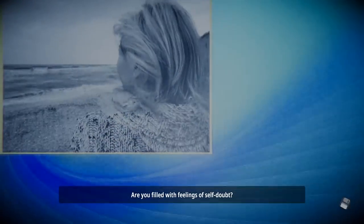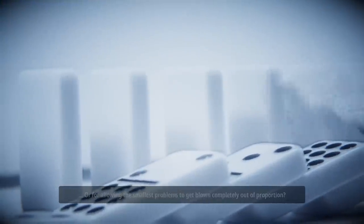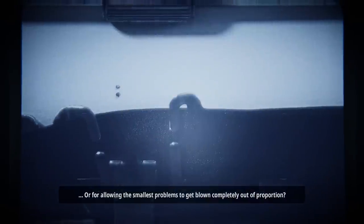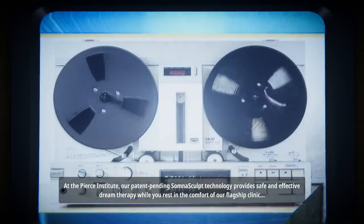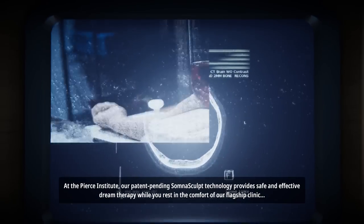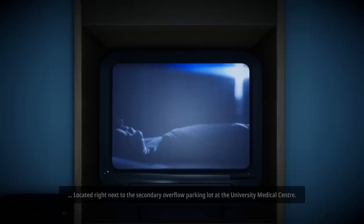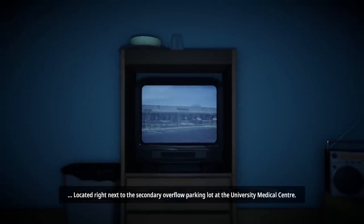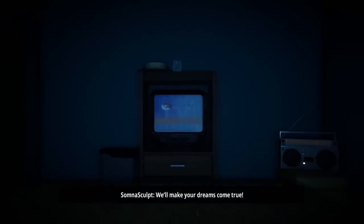Are you filled with feelings of self-doubt? Do you find yourself prone to minimizing massive dilemmas? Or for allowing the smallest problems to get blown completely out of proportion? At the Pierce Institute, our patent-pending Somnasculpt technology provides safe and effective dream therapy while you rest in the comfort of our flagship clinic. Located right next to the secondary overflow parking lot at the University Medical Center. Somnasculpt, we'll make your dreams come true.